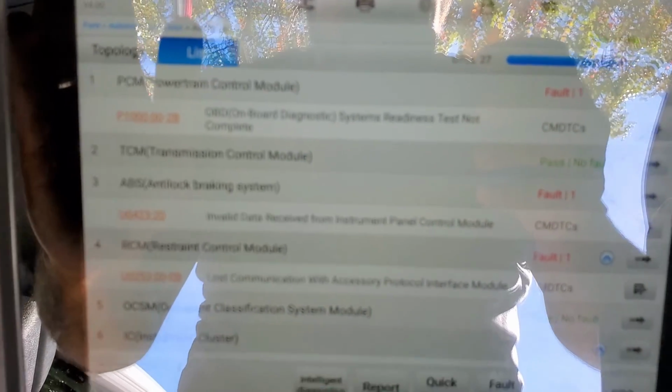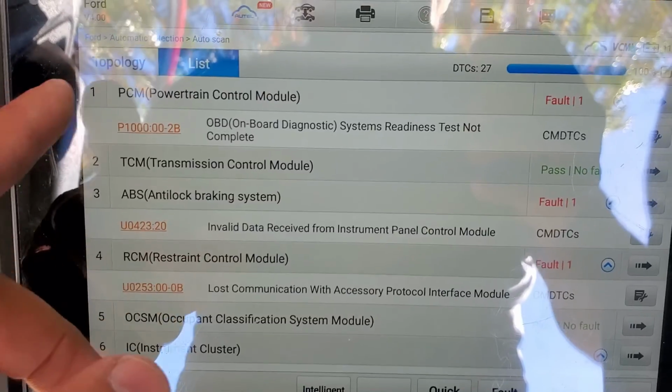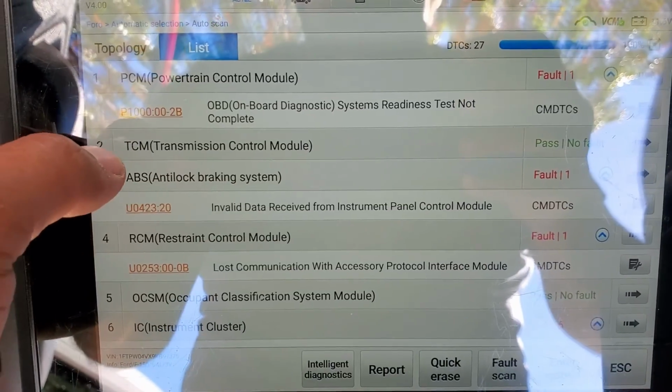Let me share with you guys the screen of the scanner. Okay, so sorry for the glare. It's a sunny day here in Dallas. Actually, I'm in Plano. Engine control module, blah blah blah.